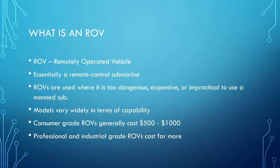The one that I'm operating falls somewhere kind of in the middle. With the accessories and everything, I've probably got about $5,000 in it. It's definitely a very capable professional grade ROV, but it's nothing like the ones that were used to explore the Titanic or anything like that.